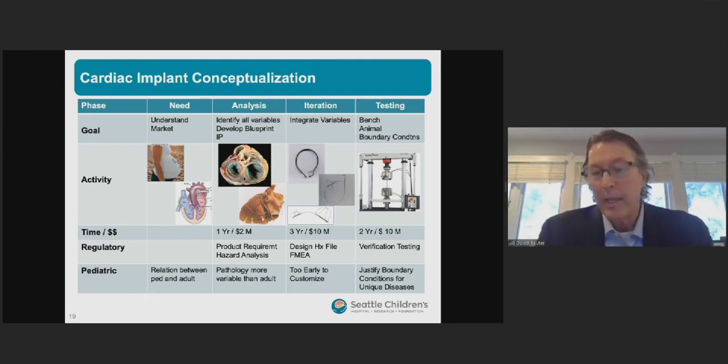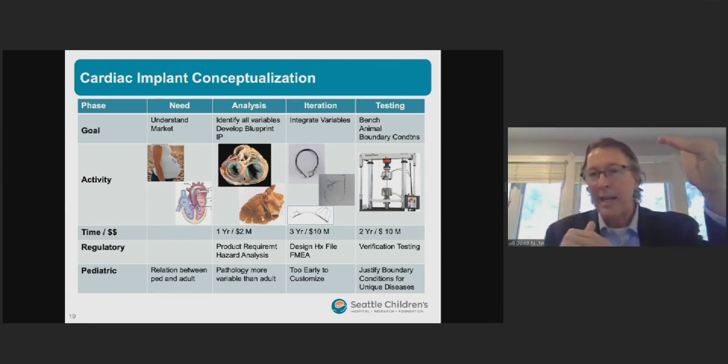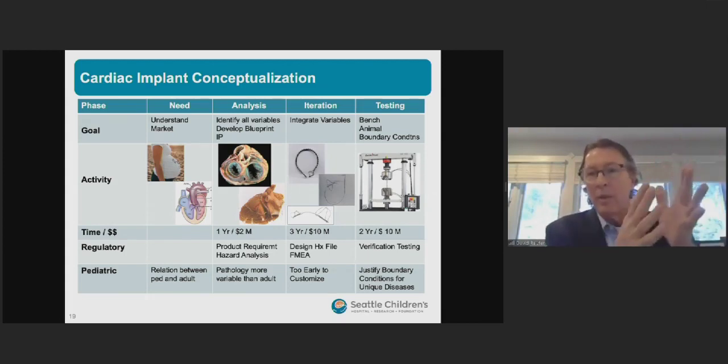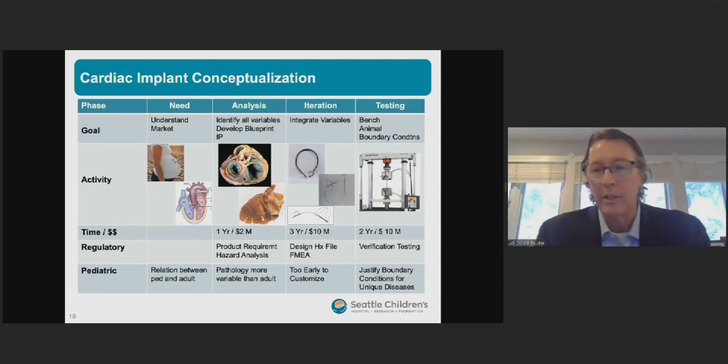Again, the challenges for pediatrics. It is extraordinarily difficult. You know, I did 100 different animal studies in 3 different animal models, trying to take a specific anatomy or physiology of an animal that I was trying to extrapolate to a person. And that's just trying to mimic an adult disease, which is more homogeneous. So how do we justify different boundary conditions for some sort of pediatric pathology like a truncus arteriosus? Next slide, please.